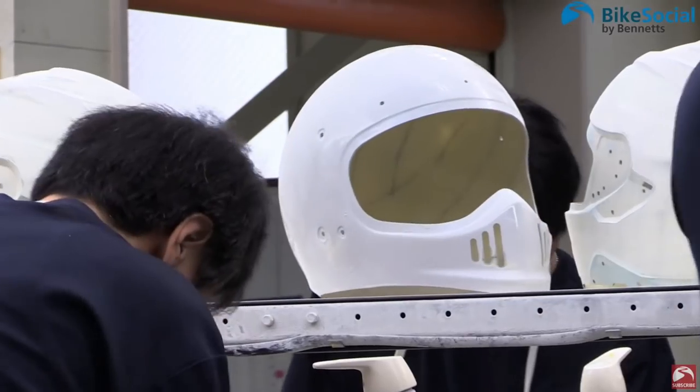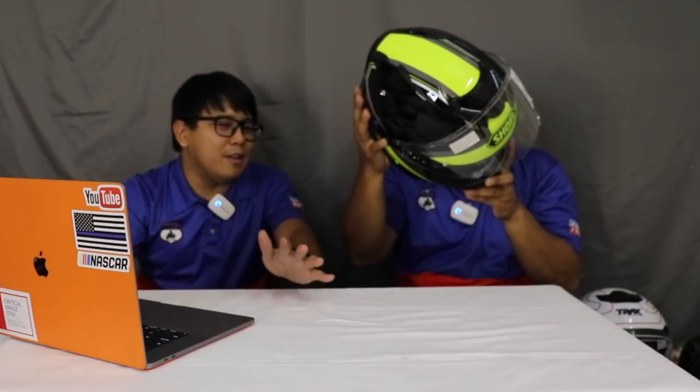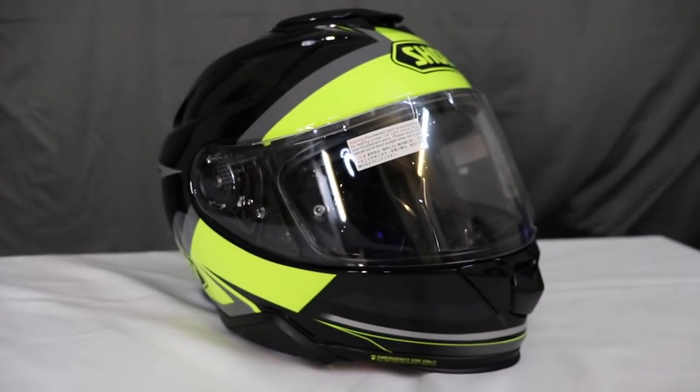Major disadvantage about the full face helmet. I've actually tried a full face, and it's stifling hot. I don't like to wear full face because of that. It's stifling hot, sir. There's no way for you to open your visor. You open your visor, so your chin and your head really get stifling hot. Especially in Singapore, where the weather is tropical. Alamak, I cannot lah. It's a killer. So that's why I generally avoided full face helmets. Yeah, true lah.